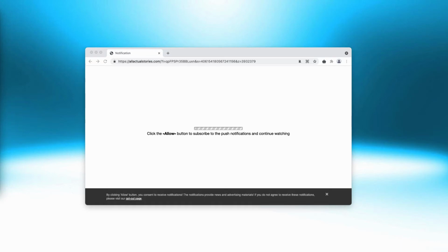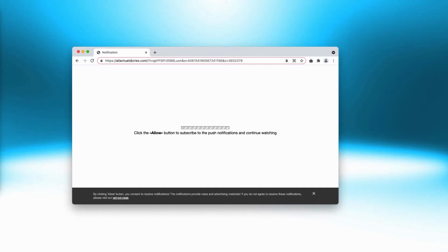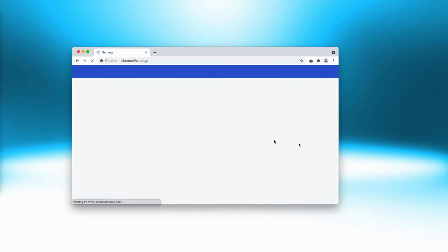So the Allactualstories.com website is just one of many other similar websites that display intrusive advertisements as web push notifications. But the problem is that the feature of push notifications may be decent. However, when we review sites like Allactualstories.com, they are never decent because they instead try to redirect you to a lot of questionable resources on the internet. If you have mistakenly clicked on the Allow button displayed by the pop-up, you'll start getting forwarded to many questionable and even malicious websites.